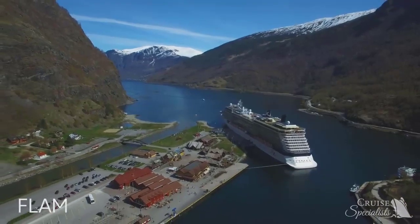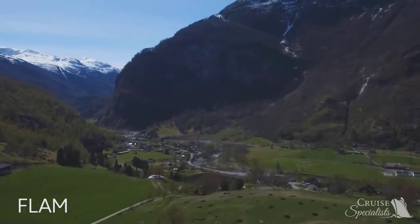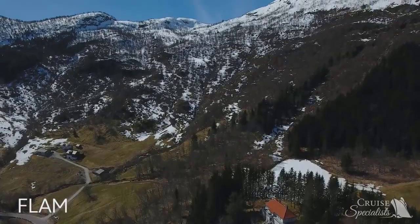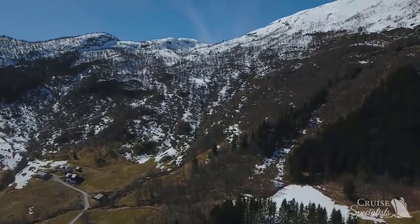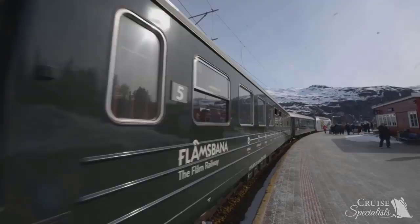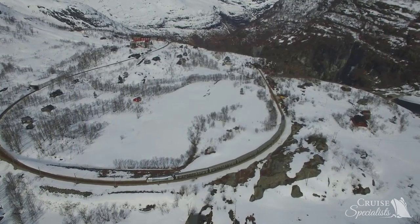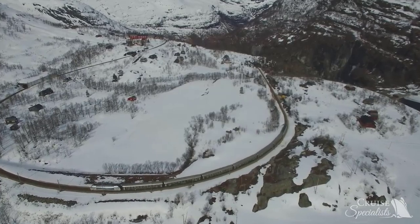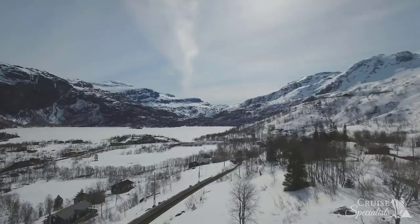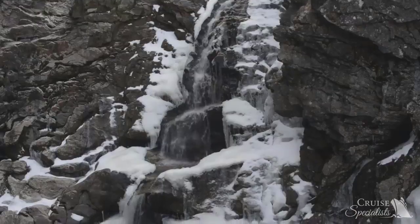It's all about breathtaking scenery in Flam, a small town located on the Fjord and surrounded by astounding natural beauty. One of the best ways to experience the town is to hop on the Flam Railway, a round-trip journey often described as one of the most beautiful train rides in the world. During the trip, you'll climb up to 2,800 feet and witness majestic mountains, sprawling rivers, and stunning waterfalls.